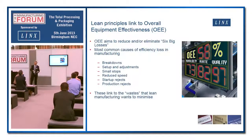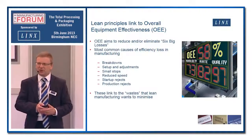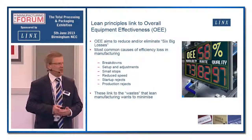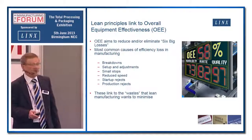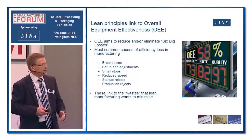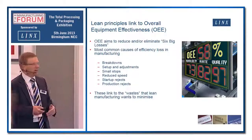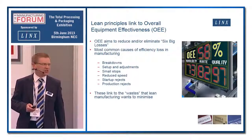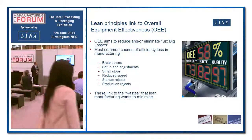Now, it may be that your company doesn't practice lean manufacturing as such. You may not consider yourselves to be lean practitioners, but most companies know all about OEE. In fact, as I'm sure you walk around the stands here, you'll see plenty of mentions of OEE, and we heard it in the presentation here just a few moments ago. And there are some similarities and tie-ins, of course, between lean manufacturing and OEE. So rather like the 8 wastes that we're trying to minimise in lean manufacturing, OEE aims to reduce or eliminate the 6 big losses. And these are the most common causes of efficiency loss in manufacturing.